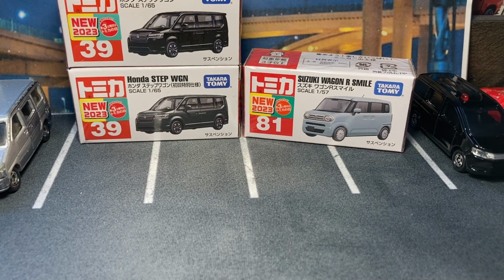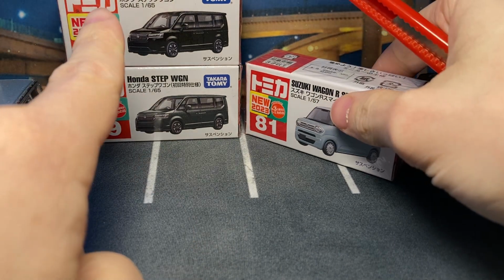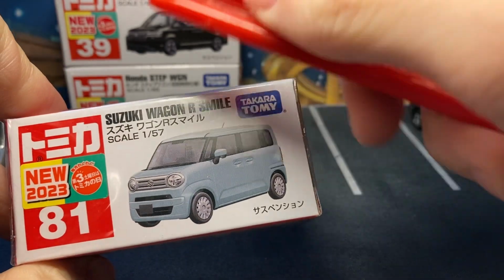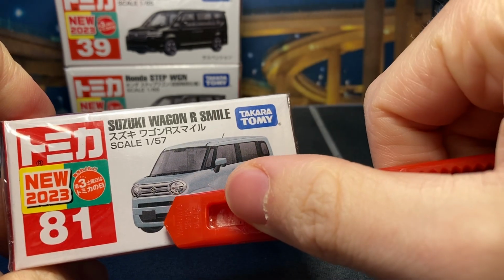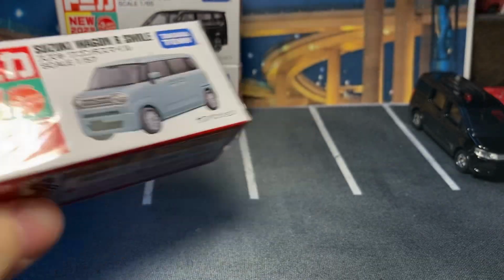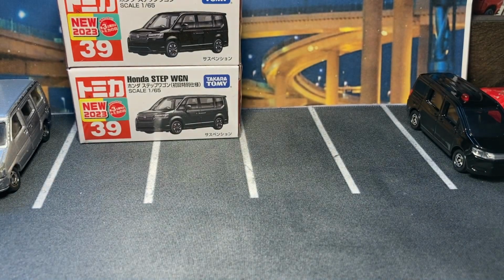told what it was. So let's start with the Smile, and then we'll get to the Stepwgn and the first color. It's the Suzuki Wagon Smile, and I think this might be like a different trim level of the Wagon because it does not look like a typical Wagon because they're pretty aggressive looking, and this is not really aggressive looking. This looks like the Hutler with the round headlights. So we'll take a look.